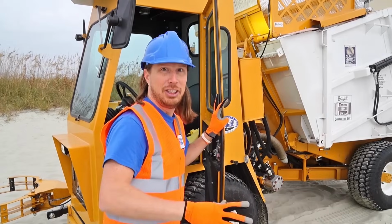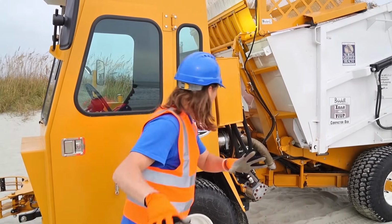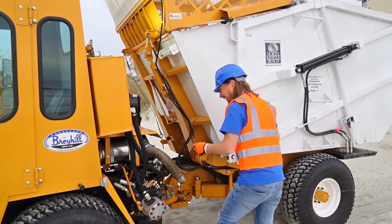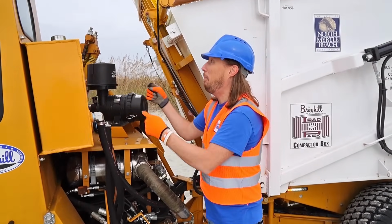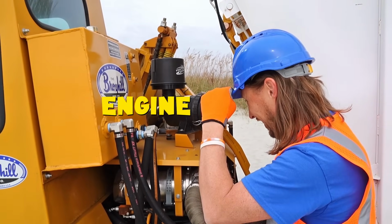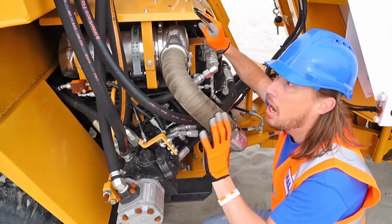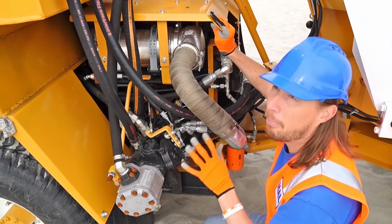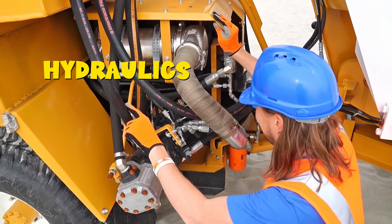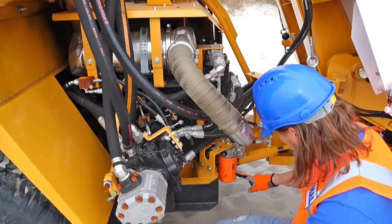Amazing. You've got to check this out. It's a beach trash truck. Look, the engine is on the back side of the cab. It's not in the front, it's in the back. Look at it. Well, all of the equipment on this truck is operated by hydraulics. See all of the hydraulic hoses? And look, it's even the oil filter.